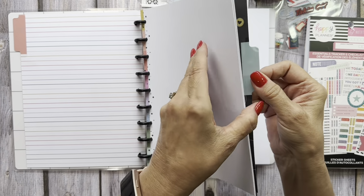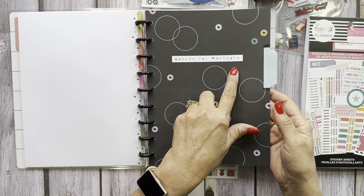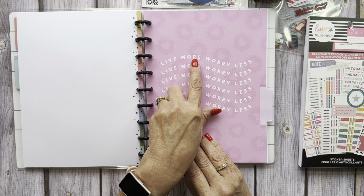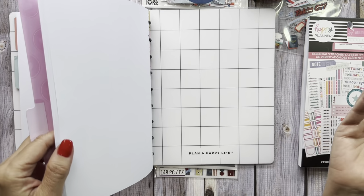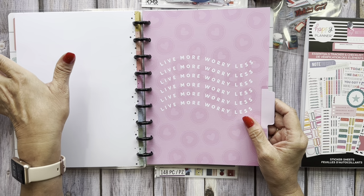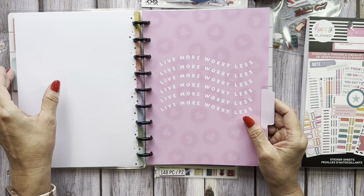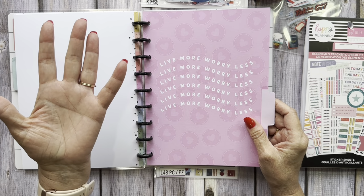So, one whole section could be a fitness tracker. This says, hooray for weekends. This section could be something else. And this says, live more, worry less, and this section could be something else, however you want to do it. Or you can make the whole thing a fitness tracker, or whatever you'd like. I think I'm going to do the first section as a fitness tracker. I don't know what I'll do in the middle. Maybe I'll leave that blank in case I need it as a second section for fitness.